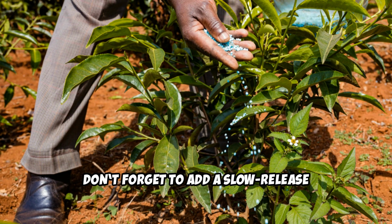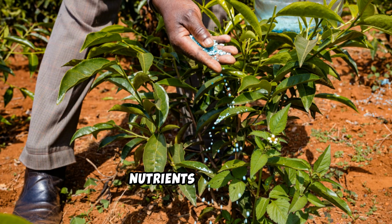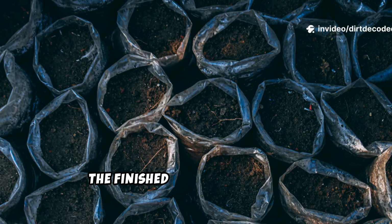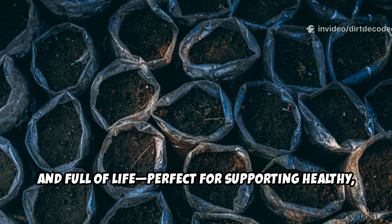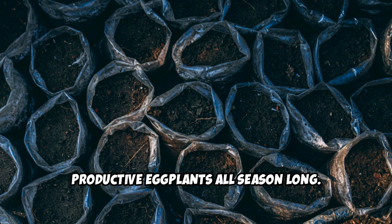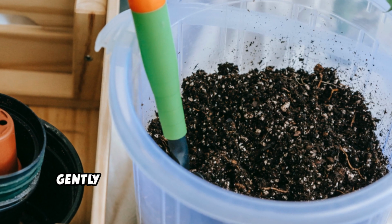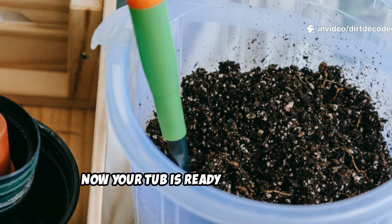Don't forget to add a slow-release organic fertilizer. This will provide a steady supply of nutrients over time, supporting your plants as they grow and produce fruit. The finished mix should be loose, rich, and full of life, perfect for supporting healthy, productive eggplants all season long. Fill your tub all the way to the top with this prepared mix, gently patting it down but not compacting it too much. Now your tub is ready for planting.